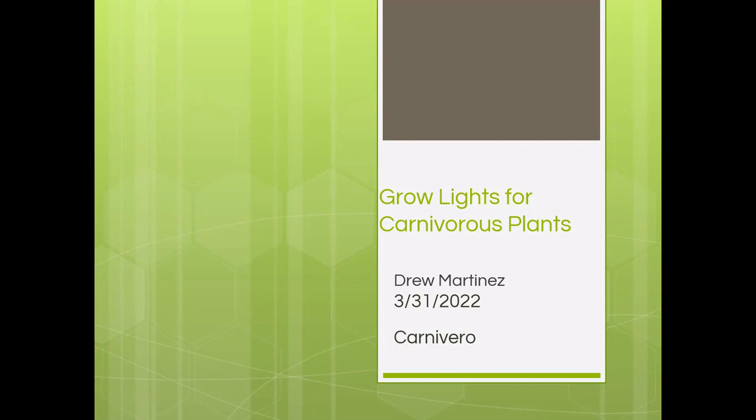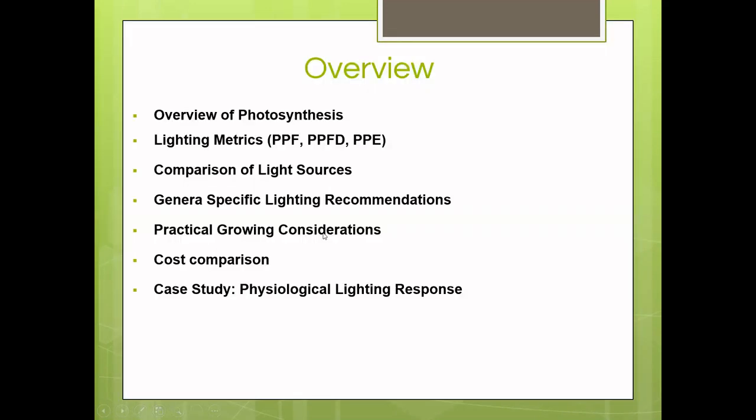For example, there are other groups. I also grow some aroids and orchids and other things, and there are some people that actually just get by with ambient light and they can be just fine. But good luck doing that with growing a nice sundew in the corner of a room or a nice upright growing Sarracenia. So I'm going to get into the technical part at the start of this presentation, and then by the end, we're going to talk about some practical growing considerations.